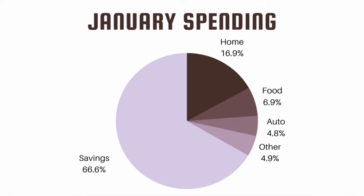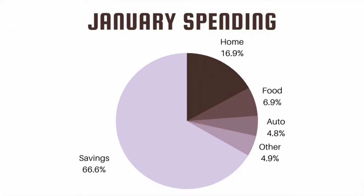You can see right away that about 2/3 of my money goes directly into savings. This includes any money that I put into my sinking funds as well as my Roth IRA and any money that I set aside for vacations or for buying a car in the future. Looking back at the graph, you can see that after paying my mortgage, utilities, and car loan, we have 2 categories left, which are food and other.